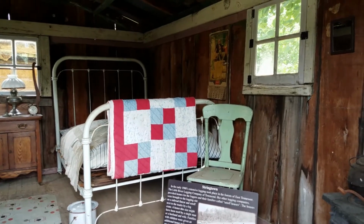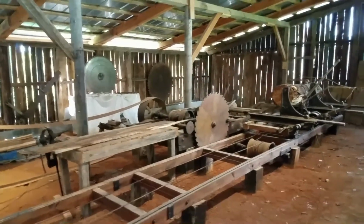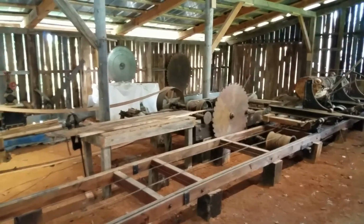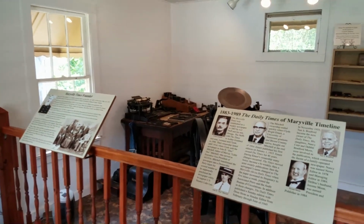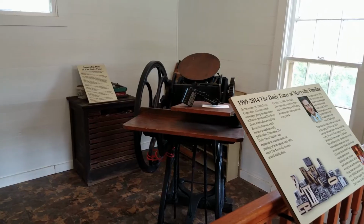1900s. I'm working on a sawmill. It says this is part of the sawmill project, so I'm not sure if this is complete. That's pretty awesome. I've never really seen one of these up close before. And this building they have set up to be a print shop. And this is more into the 1900s too, but still pretty cool stuff.